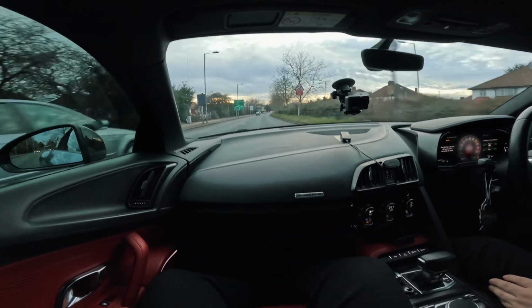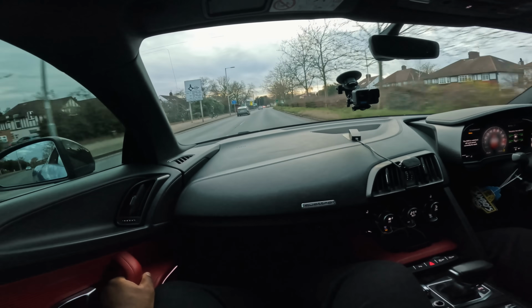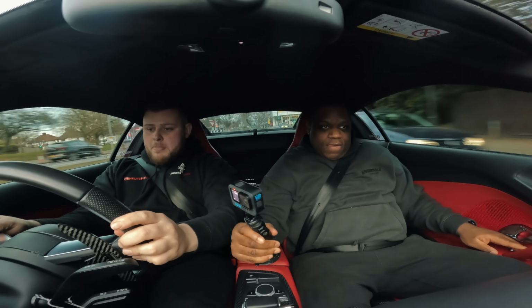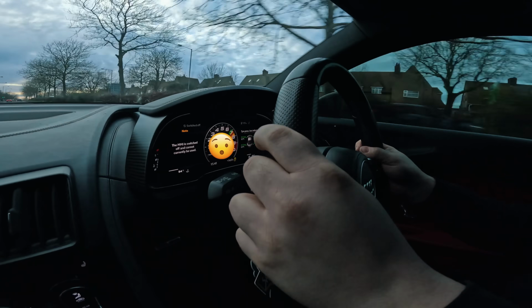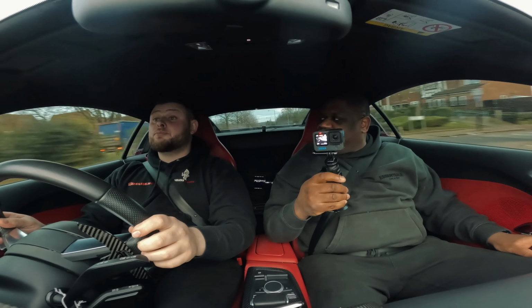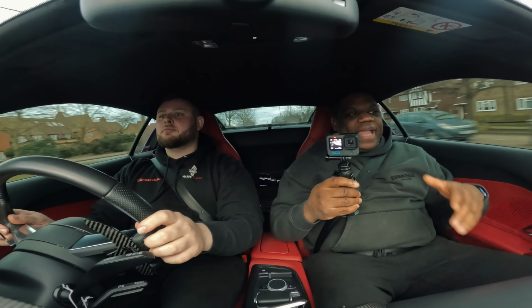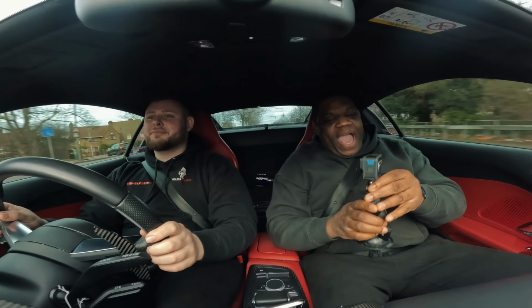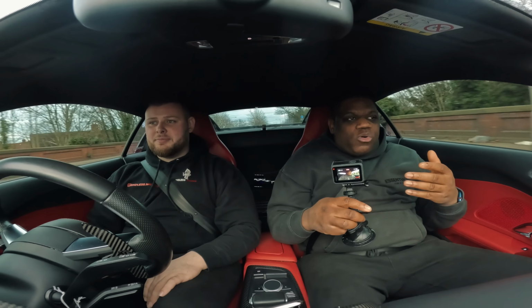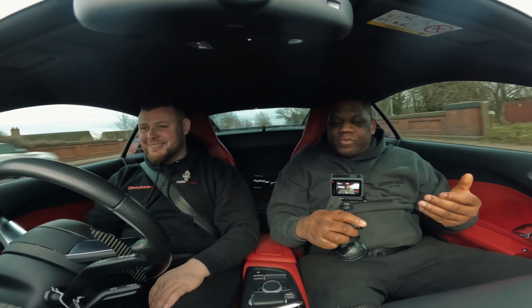It's gripping now. It was gripping then, the tires warmed up a bit. That was nasty, bro. Fucking hell. This thing is effortless with it though, innit? I know what you mean though, this is nasty. It's fucking bad, but it feels too easy. That's testament, I guess, to Audi as well.